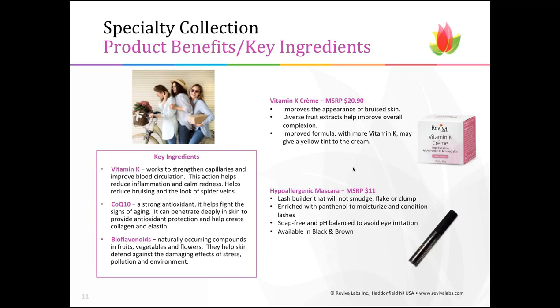And lastly, in this category, a specialty before I move on to the charcoal, is our hypoallergenic mascara. Another fan favorite. It builds the look of the lashes, but it won't smudge or flake or clump. It is enriched with panthenol to help moisturize and condition the lashes. It is soap-free, pH-balanced to avoid eye irritation. And it is currently only available in black. We have discontinued brown.